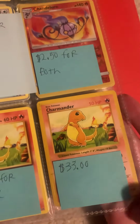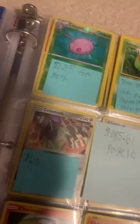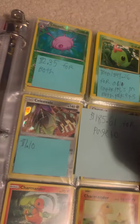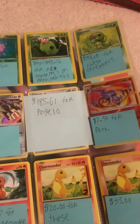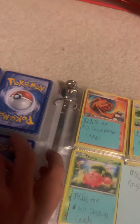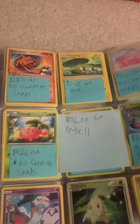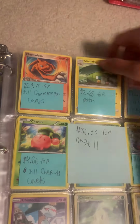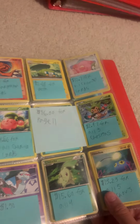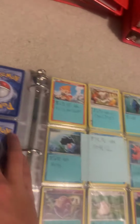Because look, $33 for this Charmander. Jeez, dude. Might make that less, but you know, I'll change that whenever I actually sell these. There we go, $86 for page 11. So look, there's that page full of a ton of cards, and it all just comes out to that, but one card of these is like $2 or $1.